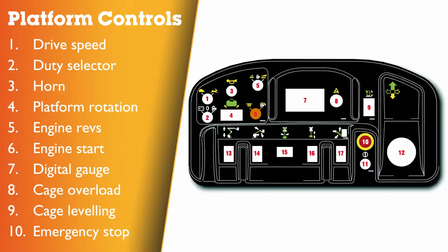Engine start. Left for glow plugs, right for start. Cage overload indicator. Cage levelling. Up for forwards, down for backwards. Please note, platform levelling is only active when the booms are down.